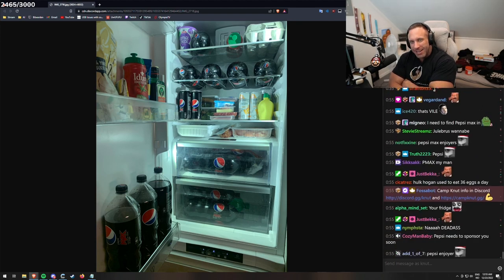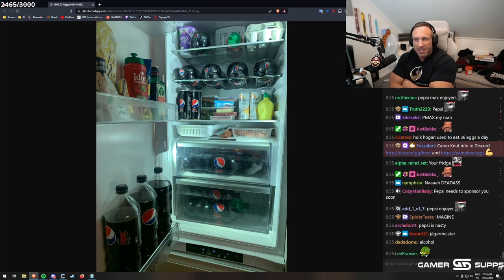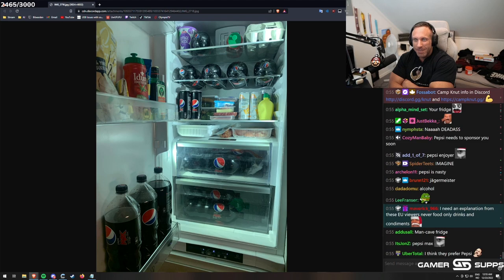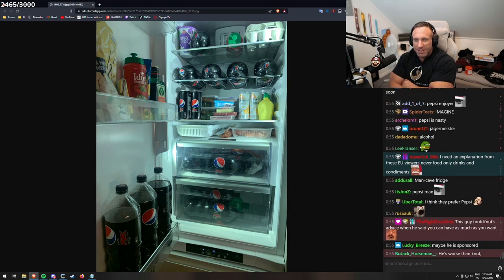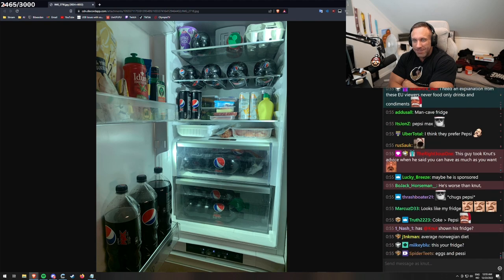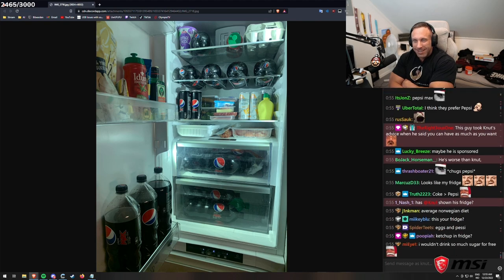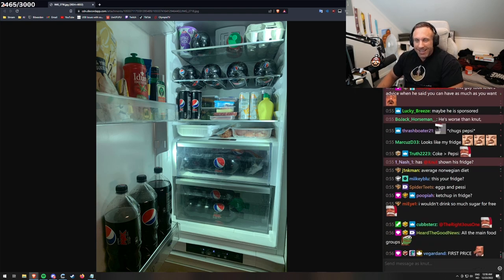Jägermeister, ketchup, yogurt, cottage cheese, more ketchup, Smirnoff Seltzers, Monster, Philadelphia, cheese, first price, 5% minced meat, chicken breast, more Pepsi.